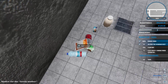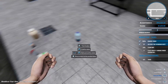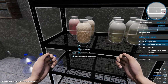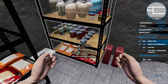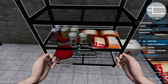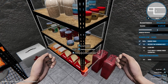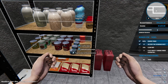Some rice. We'll put another rice there. Water. Some more nuts, whatever these things are. Some more tuna. It's not a tumor. Some meatballs. So she won't be going hungry anytime soon. What's that? That is chickpeas. So they're meatballs. Alright, we'll put you there.